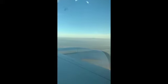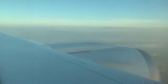We'll be landing in Frankfurt shortly. The weather outside is very cold, as the pilot has made the announcement. And my journey with Vistara was amazing. I had a very good flight. The flight kept me entertained, as it should.